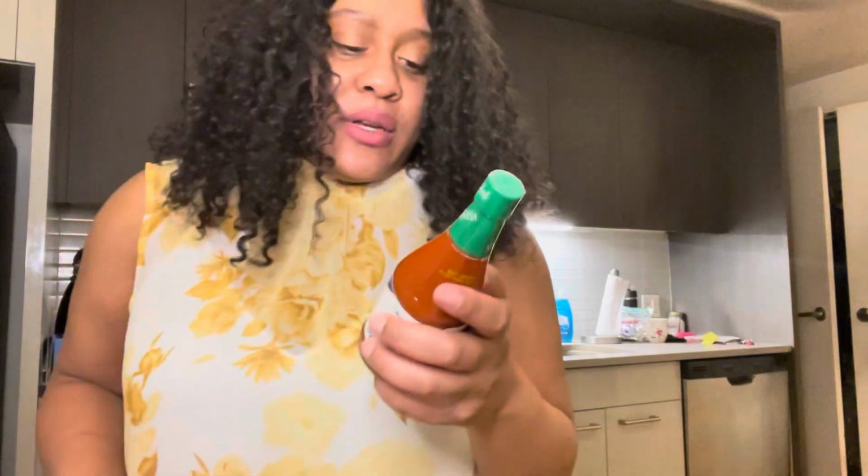I had to have my Crystal hot sauce. Don't give me no red hot, whatever. Definitely no Tabasco sauce. Tabasco sauce is not hot sauce. It's pepper sauce. It's a difference. This is that straight Louisiana pure hot sauce. Gotta have my Crystal.